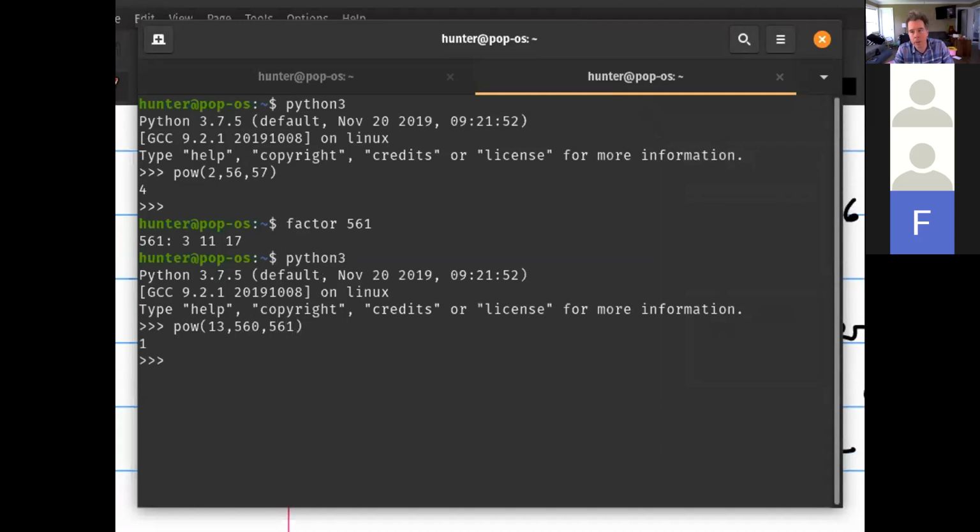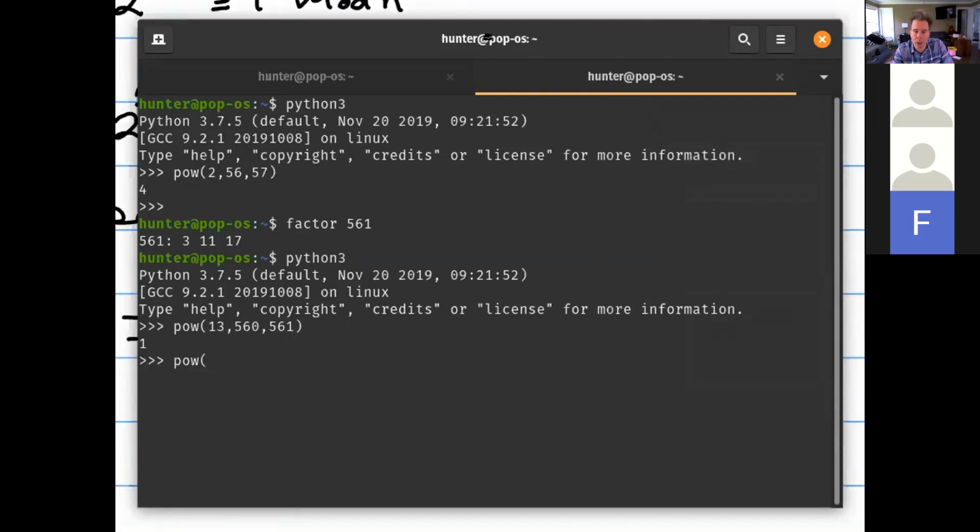It's 1. And that happens for every number in the multiplicative group mod 561. But if you pick some number that is not relatively prime to 561, it won't necessarily work. So there is some chance that the Fermat test will reveal the truth. For example, 12 has a factor of 3, and so does 561. If you raise 12 to the 560th power mod 561, you get 375, and so you can tell that it's composite using this Fermat trick. It's just that nothing in the multiplicative group will ever reveal it. And that's what a Carmichael number is.